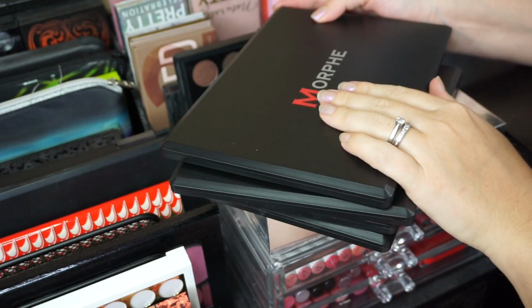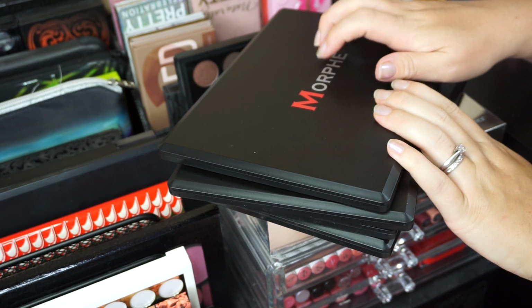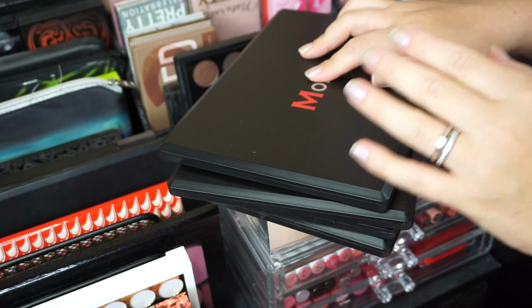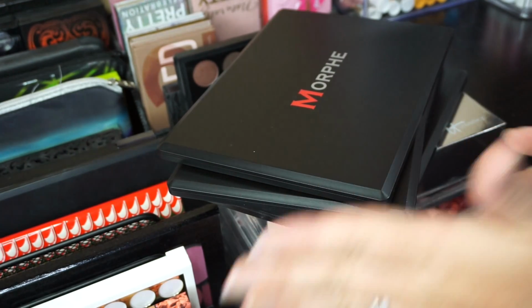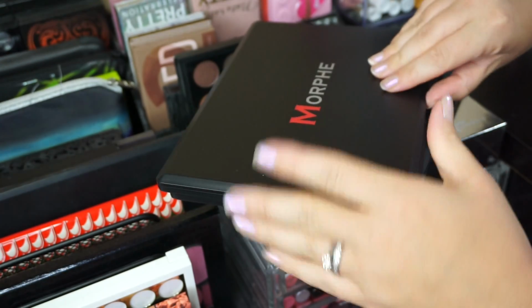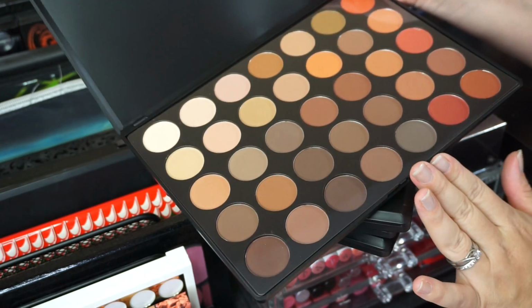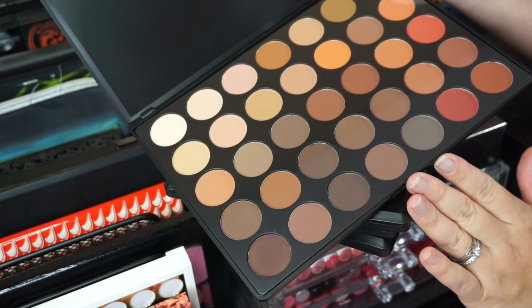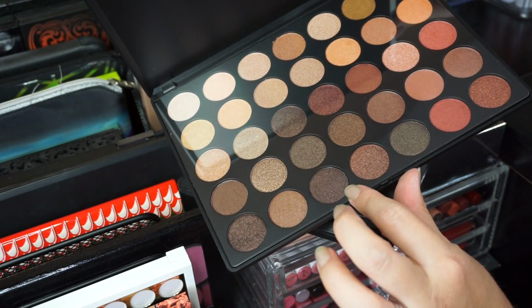Okay, on to Morphe. Not that these are necessarily drugstore, but because you can get a lot of these shadows in single pot, and I do think it is a little cheaper. It's kind of the mid-range, so not drugstore, but not high-end. So these two on top are brand new. I haven't even tried them yet, but this is the new 350M, the mattes. The 350S for shimmer.